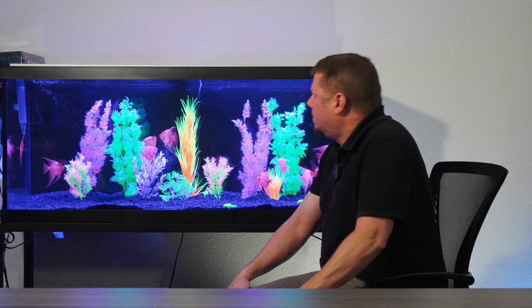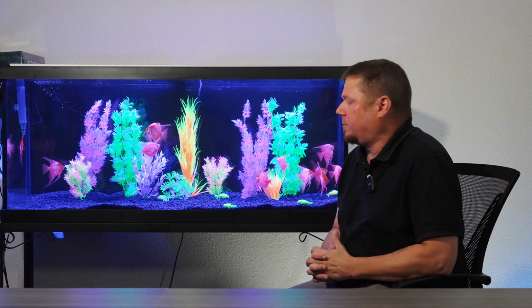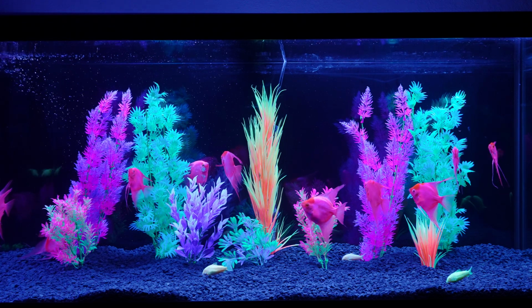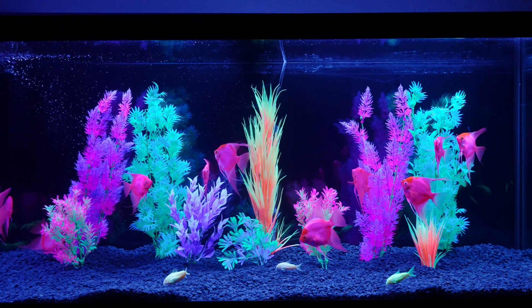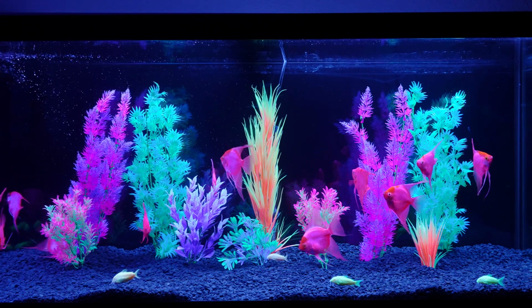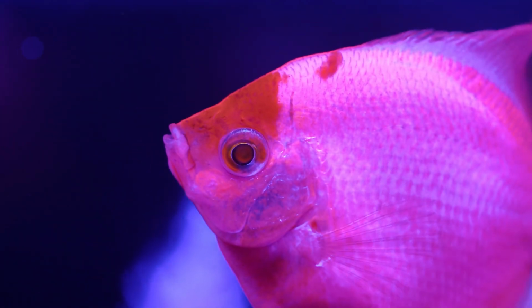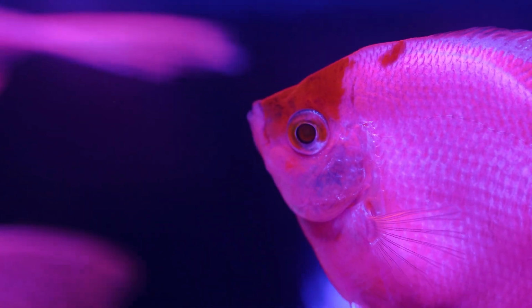Wow. So why angels now? Because quite honestly, it's time to go with something bigger. It's something that's easy to breed, hardy, and genetically they can take the fluorescence gene because, my understanding is that, it has to be able to naturally develop within its own natural breeding a gold or albino type morph.